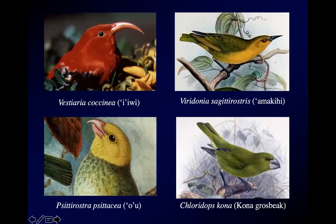The iiwi is one of the most beautiful birds anywhere in the United States. You can see it's got that very long, narrow, curved bill. That's for sipping nectar out of deep, curved flowers. The amakihi, you see, has a narrow bill that's less curved. That one feeds on different flowers.